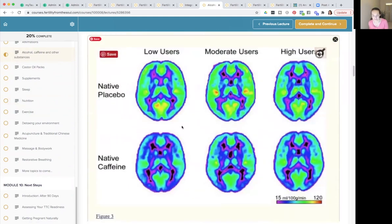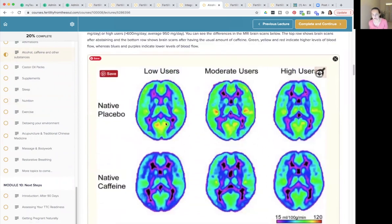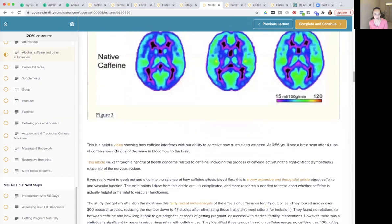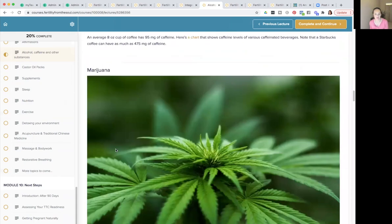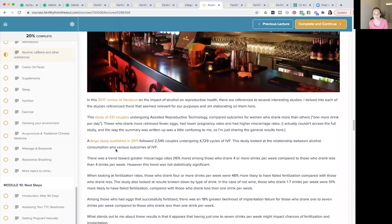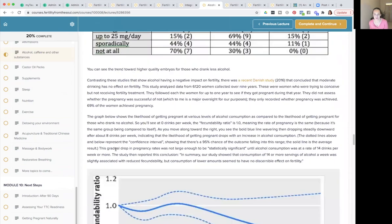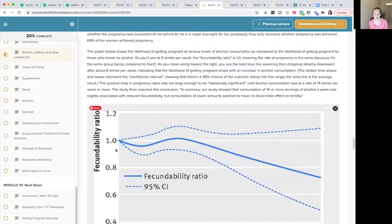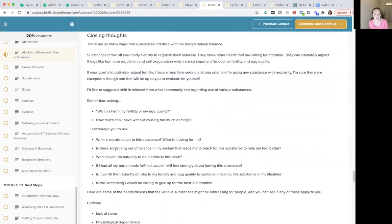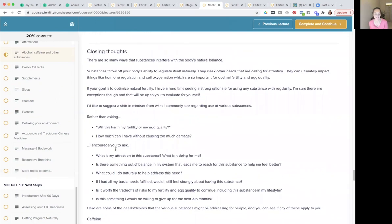This was very interesting. They looked at brain scans of people using a lot of caffeine and low users, and how they could actually see the impact on people's brains. This is pretty remarkable. And then I go into all the detail, and then I do my summary. So if you don't want to go down the rabbit hole, you can just look at my summary. I mean, look at all this on alcohol and how this might affect you. Nicotine, okay, that's no good. Stay away from that. But here, closing thoughts.